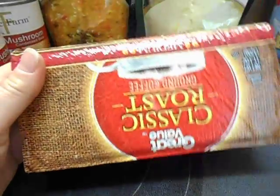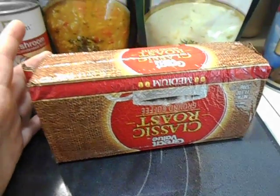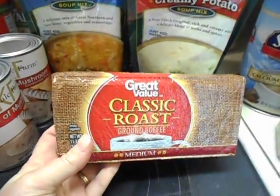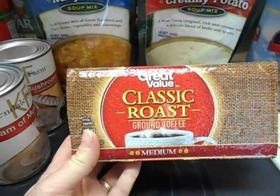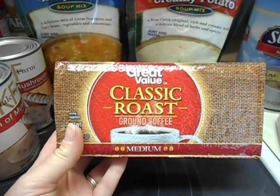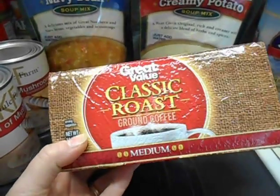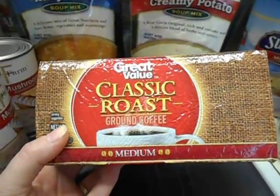You just buy your coffee vacuum sealed, and you can get these in smaller bricks. You can buy whatever brand brick you want. I picked up a Great Value because I wanted to talk to you about the benefits of buying coffee this way if you're putting coffee back. You don't need to buy a canister.